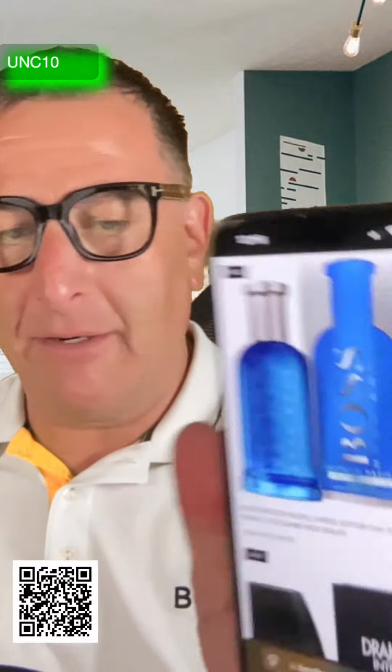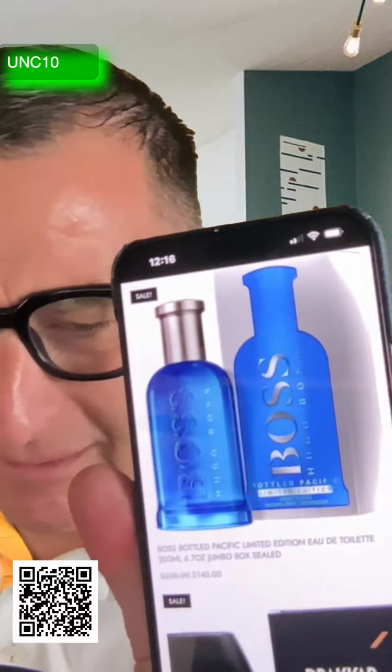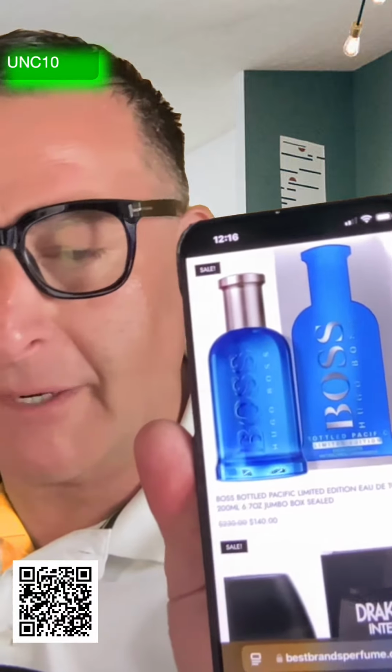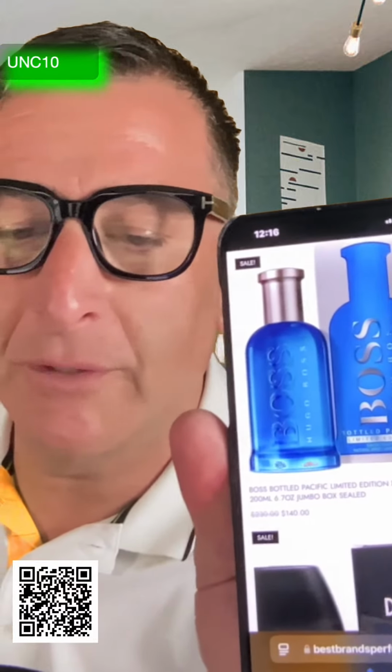So next up, this is very hard to get. Boss Bottled Ocean. You should get that if you wanted something rare. The price will probably continue to skyrocket. It's hard to get. It's $140 for 200 ml.